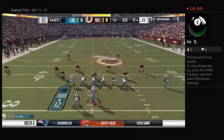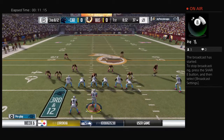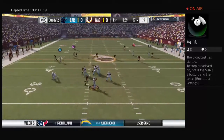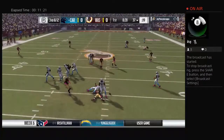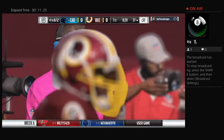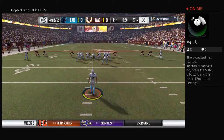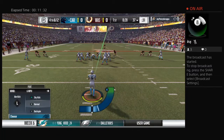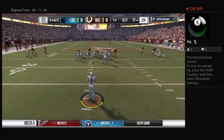And defensively, a dime look here. 6 DBs on 3rd and 12. No surprise at all. Throwing on 3rd down, Newton. And he took the contact as he was throwing it, and the ball drops incomplete. Putting pressure on the guy throwing the football is always good, but when you can couple that with contact on him that leads to an incompletion, as we just saw there, that's winning football.